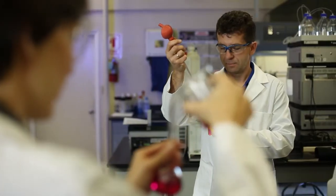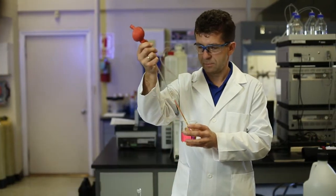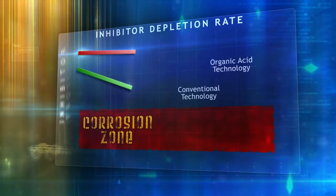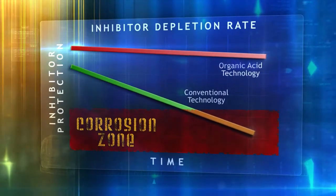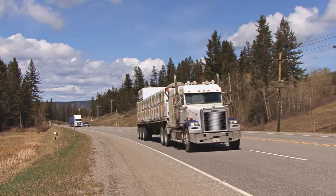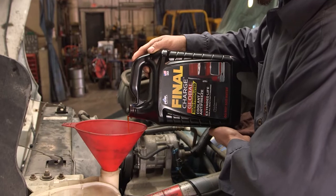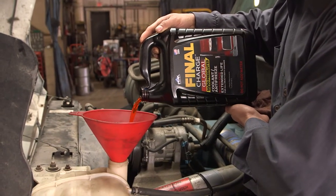To achieve this extended life, Final Charge uses the latest scientific advancement in corrosion inhibitors, organic acid technology, or OAT. Organic acid technologies prevent corrosion in a whole new way. These chemicals protect the engine for a very long time without needing to be recharged or refreshed. Final Charge is guaranteed for 1,000,000 miles, and it's compatible with all OAT technologies. It's even compatible with conventional green and pink antifreezes, and is effective even when Final Charge is only 75% of the total antifreeze in the system.